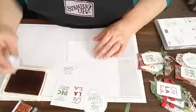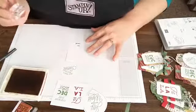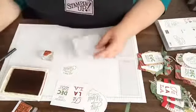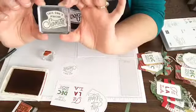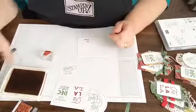So I have these pre-mounted on my blocks already. You can get this stamp set if you want the stamp set itself. You can get it in wood or clear mount. Clear mount is still red rubber, as you can see, but you put it on the acrylic block so you can see through to where you're positioning it. It's not the photopolymer that's completely clear.